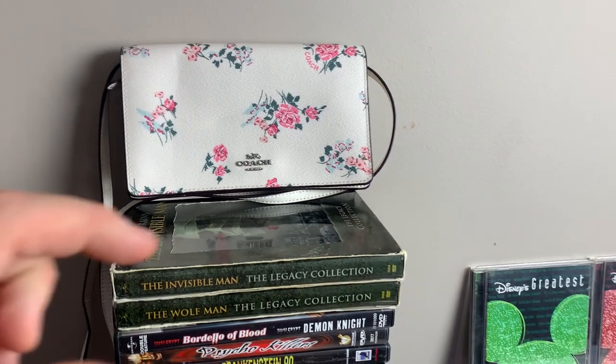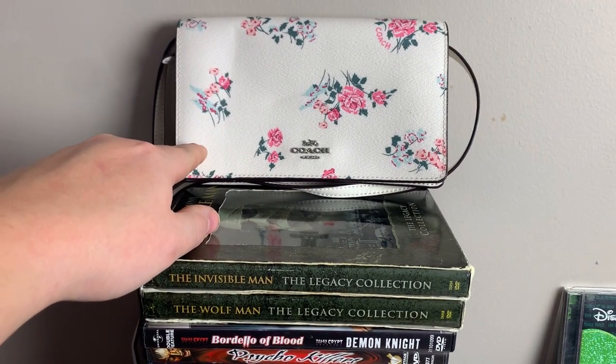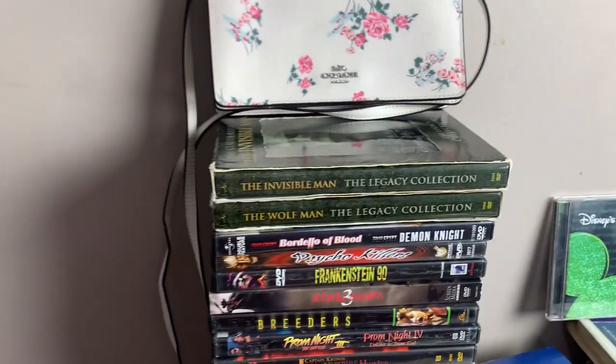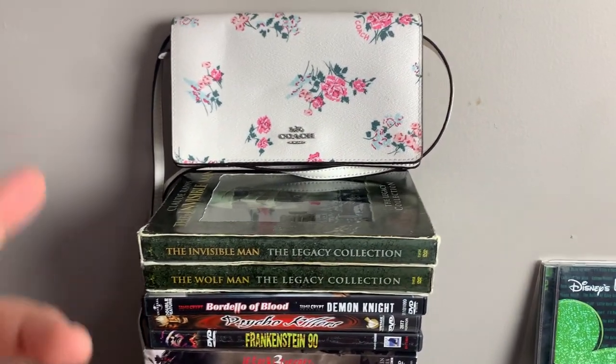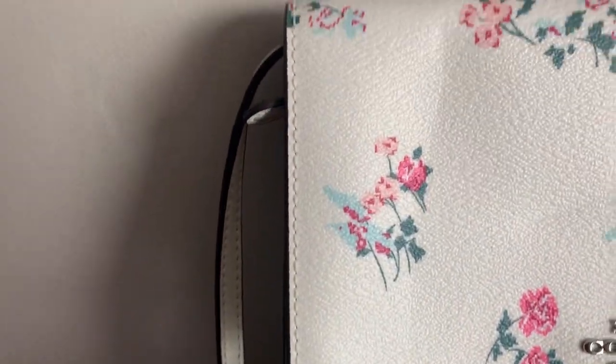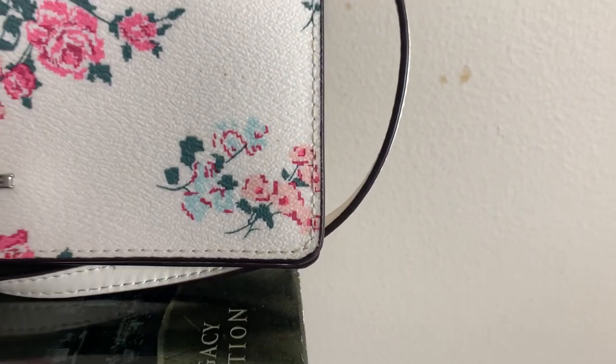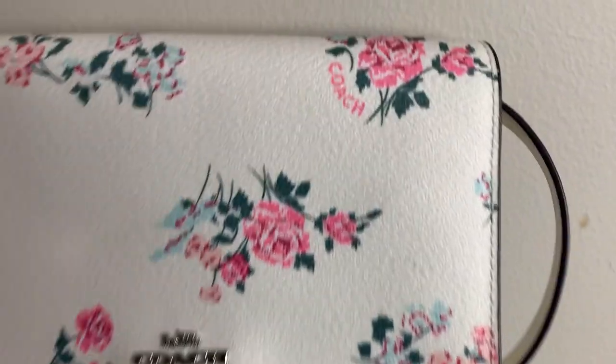This one doesn't. It has a small little tag that is sewn into the side, which I looked up online. They do have series that came out just like that, but I can't really authenticate it. I tried looking at the stitching. The stitching was pretty nice, but they always fake that kind of stuff.